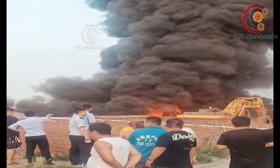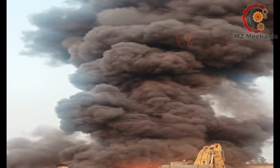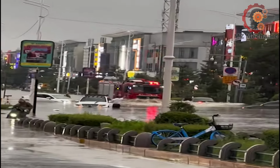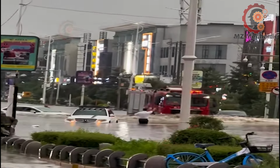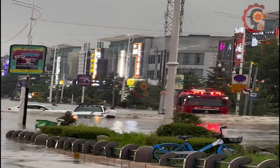A massive fire and towering column of smoke erupted at the construction site, where heavy machinery was hard at work. The heavy rain was so intense that the water couldn't drain fast enough, leaving many vehicles submerged up to their roofs. It's like they've all turned into makeshift submarines.